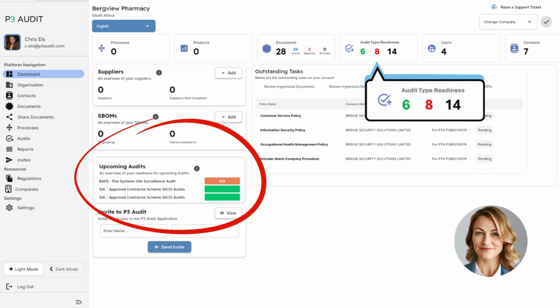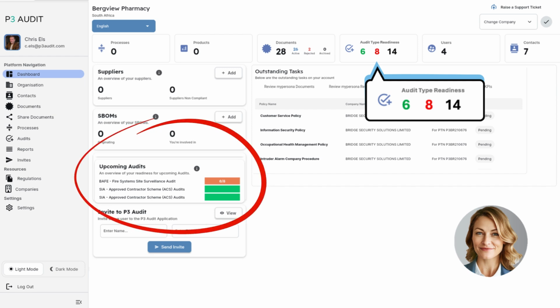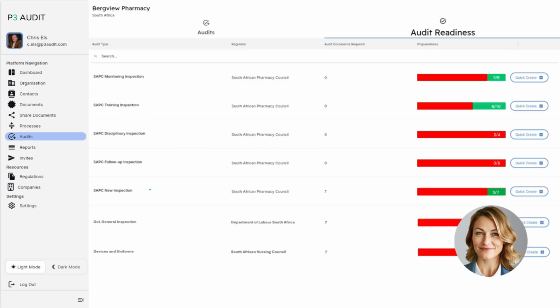When logging on, the system presents a dashboard that will help you manage your operational priorities and understand your company and partner data supply chain risk profiles. In addition, you will be able to manage planned audits and have a real-time view of your compliance readiness to pass all potential compliance inspections. Click on the Audit button in the navigation bar.